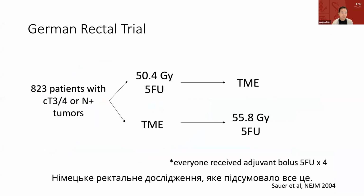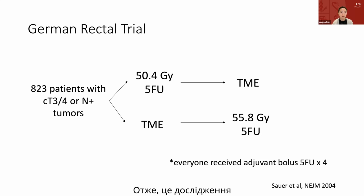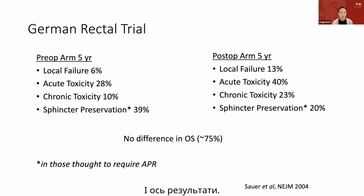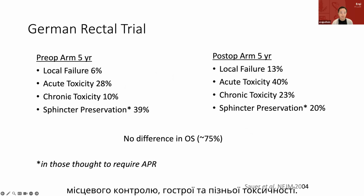And then the German rectal trial summarized all of this and was the basis for the standard of care for the treatment of rectal cancer for a long time until recently. So this trial randomized patients with T3 or T4 or node positive rectal cancers and randomized them to getting chemoradiation before TME or chemoradiation after TME. And these are the results. Basically, preoperative chemoradiation was better in terms of local control, acute and late toxicity.